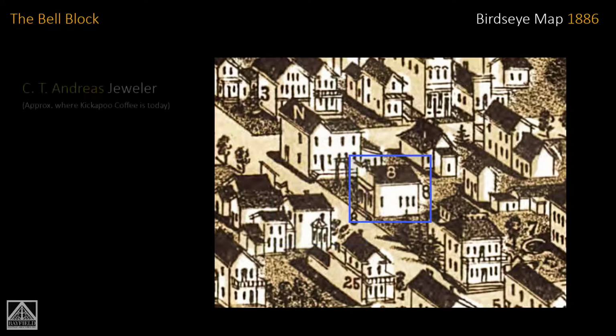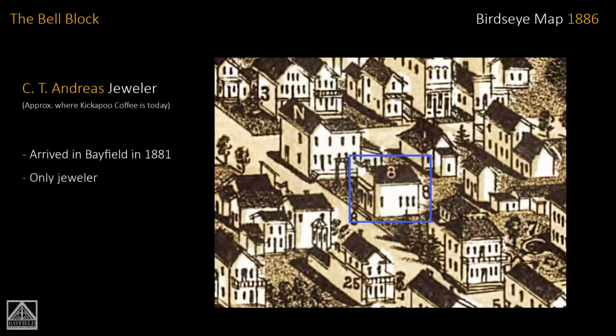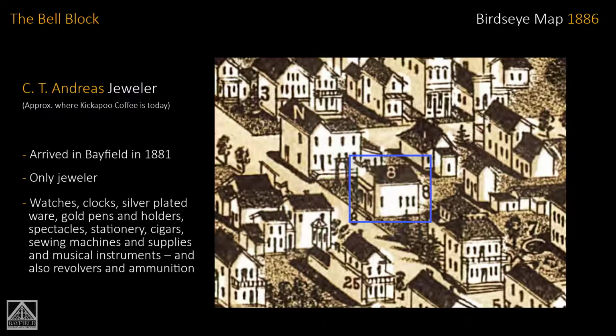That was the C.P. Andreas Jeweler, L.S. Specimens and News Depot. So he came to Bayfield about 1881. He's the only jeweler in Bayfield at that time. Had a variety of stuff there in his store, including sewing machines and watches. And for your convenience, he also had revolvers and ammunition. And probably things you need if you're going to pick up a gold pen at his place.